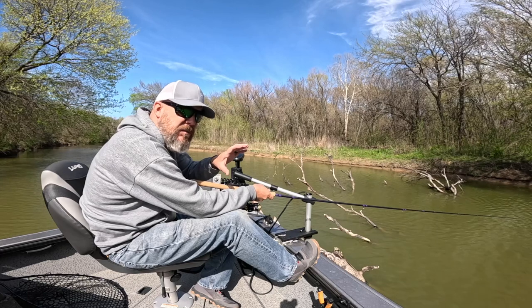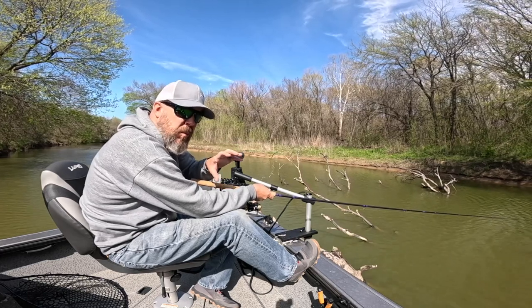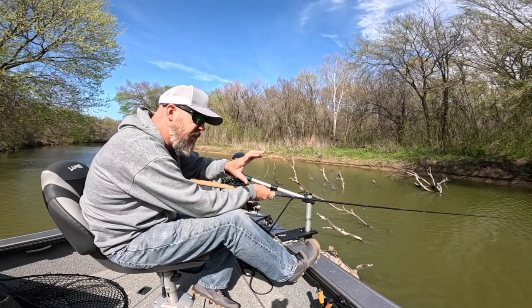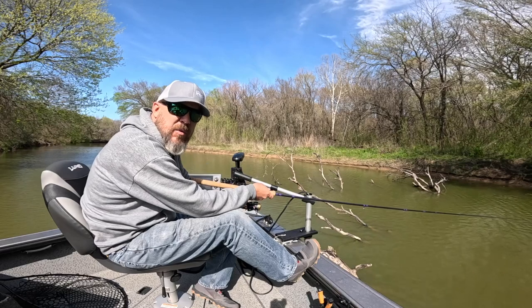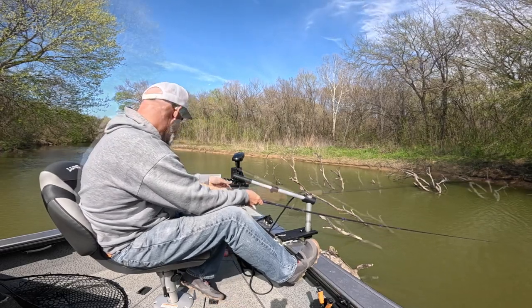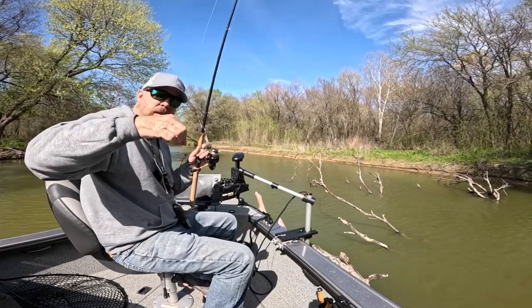If you're on a big brush pile and you've caught several, that whole school will move from where you're at. You can see them on your LiveScope, your forward facing sonar, just swim away and go to a different spot of the brush pile. And that may be what's happening here right now. All right, I gotta go. It's getting late. It's going to take me a while to get back.